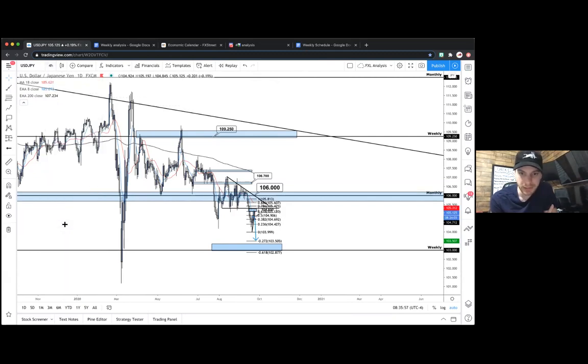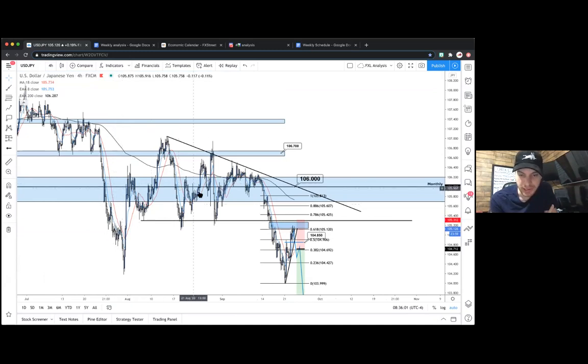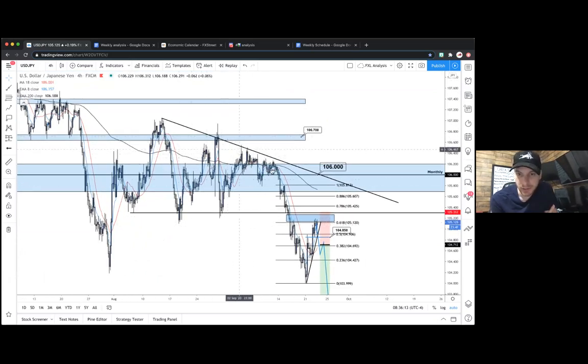Let's drop down and take a look at this pattern. So this was our first break, right? Then we started getting this pattern pretty much forming right at the 106 level. So it's just bouncing around this 106 level. Couldn't really figure out where it wanted to go. But we did see this pattern, right? So we got tons of lower highs forming, key support being at 105, and what we just saw happen on the higher time frame.